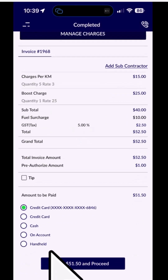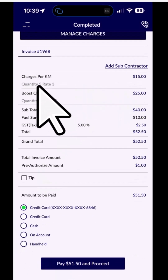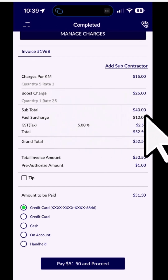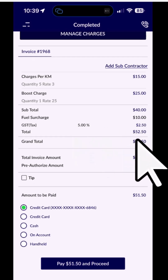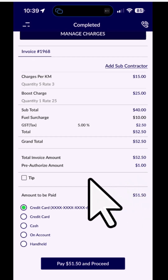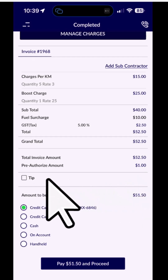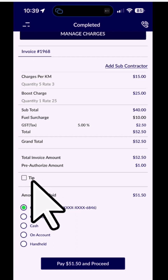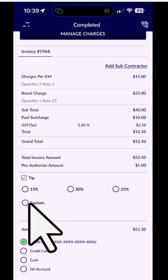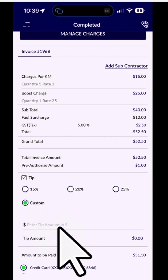Here you can see our 5 at $3, 15, my boost at 25, total of 40, fuel surcharge $10, GST total, and I dispatch pre-authorized $1. If I present this to the customer and they want to give a tip, you check there, and you can do 15, 20, 25%, or you can do a custom, and you can enter in the dollar amount. Let's pretend I'm not going to give a tip.